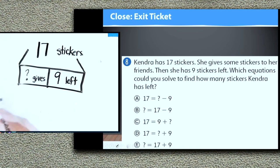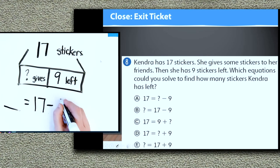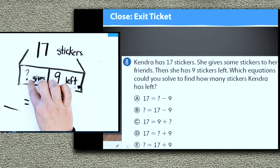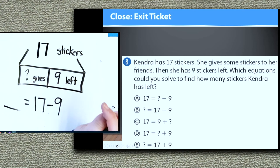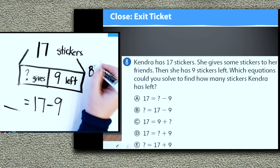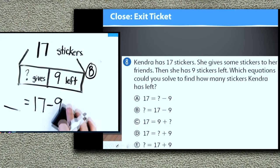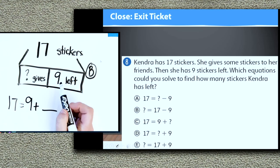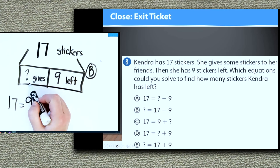What about blank equals 17 minus 9? Could I take 17 and subtract 9 to find the other part? Yes, B is one of the answers. Okay, let's move to the next one. 17 equals 9 plus blank. Can I start at 9 and count on to find the missing part? Yes, I can. C is another one that we could use.